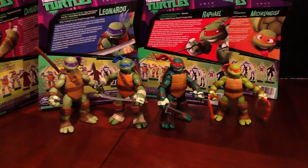$9.87 a figure. Toys R Us, $10.99 a figure. So you save a buck. Hey, saving a buck, save $4. Eh, it helps out every once in a while, right? Definitely impressed. Finally got these guys.